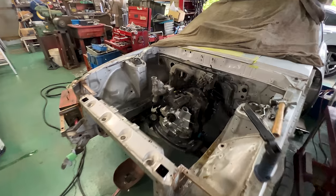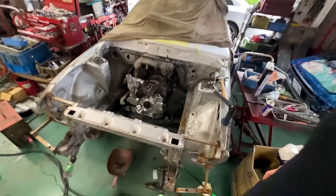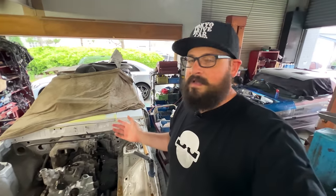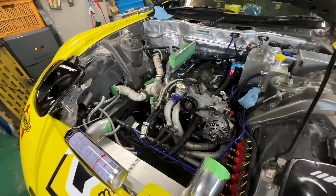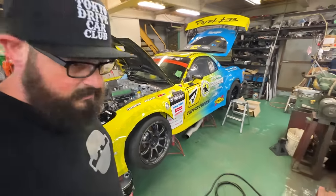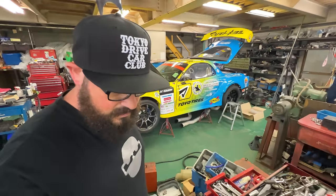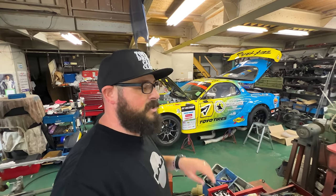Again, another 13B swap. It looks like this is staying NA. Actually, Amemiya-san is a big fan of keeping rotaries NA. Not so much for the D1 car here, the FD. This actually runs a four rotor turbo. And in between rounds, it's basically in for some maintenance, some slight changes. They're always trying to push performance as much as they can.